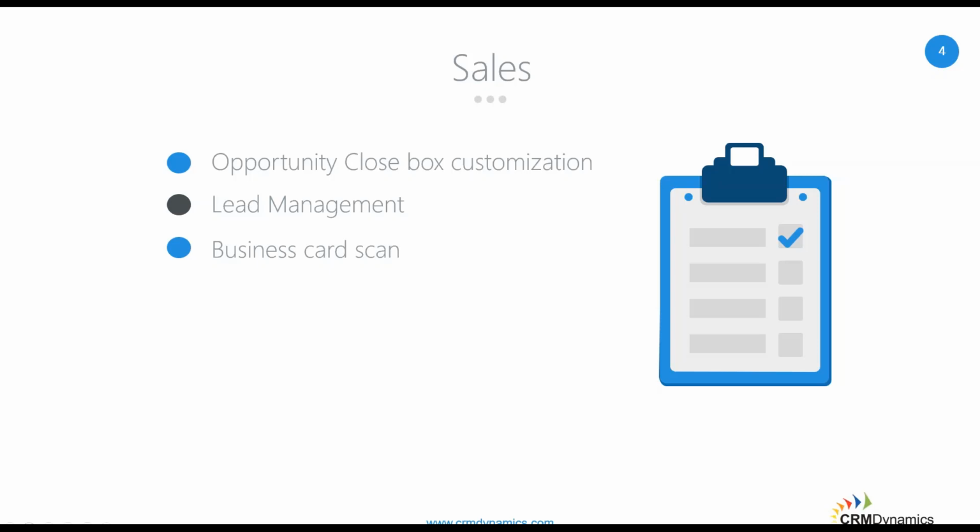Microsoft has also simplified the lead management experience. There's a bit more that can be done with the lead sales process that we're used to. Some of those key items include auto-populating contacts and or company field in a lead. And this is if you select an existing lead or company that you link to.